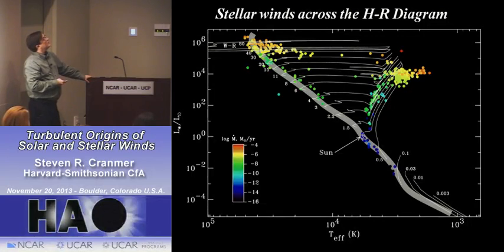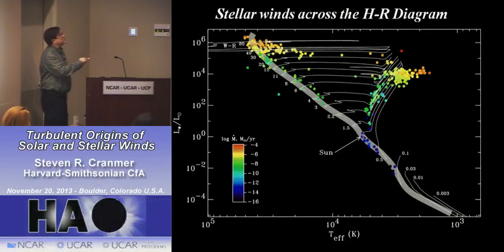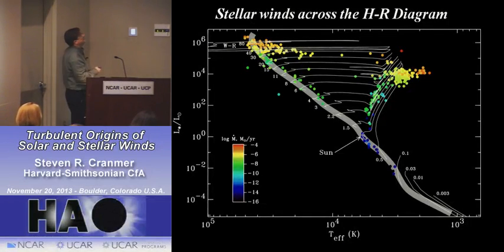And the colors of the points show measured mass loss rates of different winds. The sun is down here with a relatively puny mass loss rate of something like 2 times 10 to the minus 14 solar masses per year, similar to what Jeff Linsky and Brian Wood inferred from other nearby stars from their Lyman Alpha emission. And a lot of the brightest, highest mass loss points come from these P Cygni profiles and other diagnostics that I talked about before.